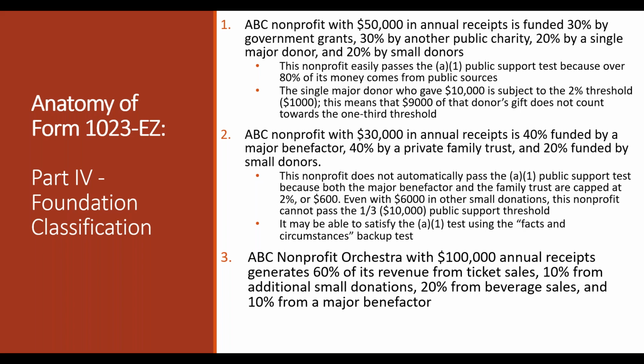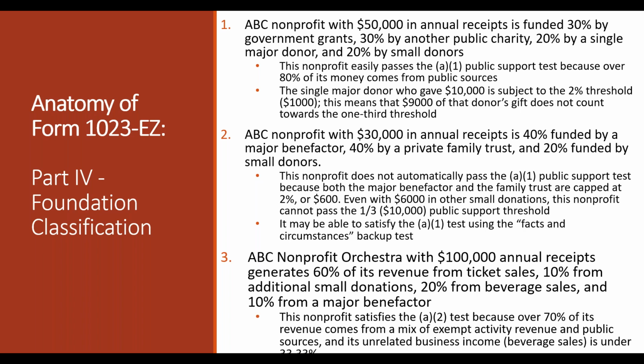Okay, it's an orchestra. It gets $100,000 each year. 60% of it comes from ticket sales, 10% from additional small donations, 20% from selling beverages at their shows, and 10% from a major benefactor. Okay, so this is that self-generated income that I was talking about. Self-generated income is fine under the alternative A2 test. So we're actually at over 70% with the A2 test because we have the 60% from the exempt activity and the 10% from small donations.